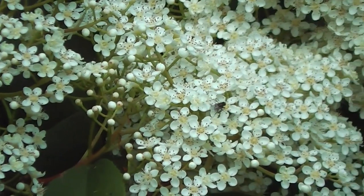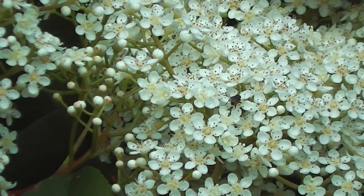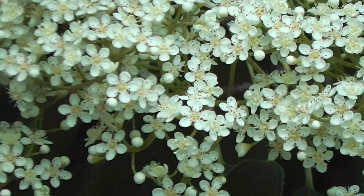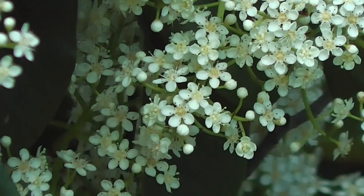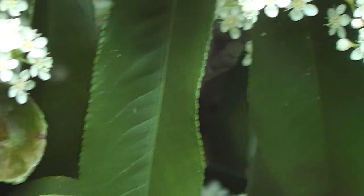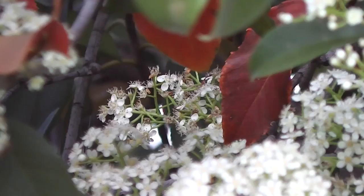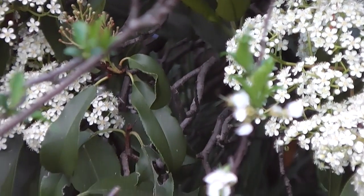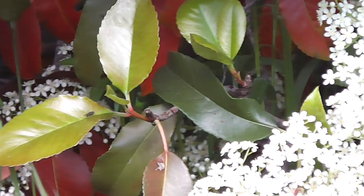It's springtime down under, and the photinias are blooming. They do have some nice red foliage too, just quietly. So they're attractive for other reasons than their flowers. There's that lovely red foliage. I hope that wind isn't ruining my video. There it is. There's that red foliage.